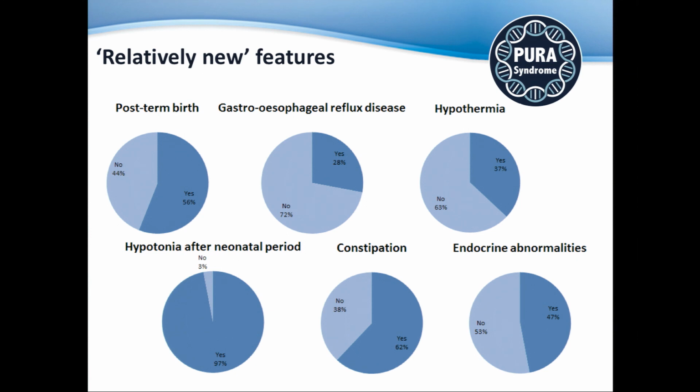Another feature was constipation, also commonly missed by the doctors, not always asked for. But this turned out to be a major problem, and a lot of Pura patients need a medication for this. And the last feature was the endocrine abnormalities in almost half of the patients. Most of the patients with endocrine abnormalities had a low vitamin D, requiring supplementation, but also some other hormone problems were mentioned in some patients, like problems with the sex hormones, for example.